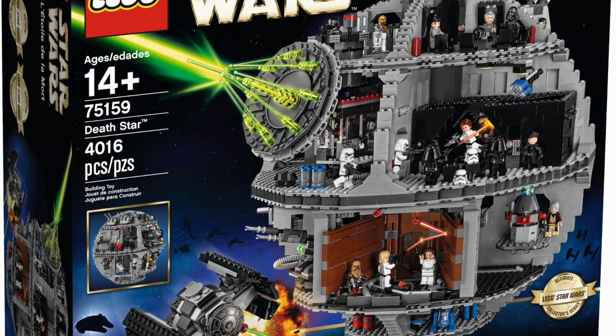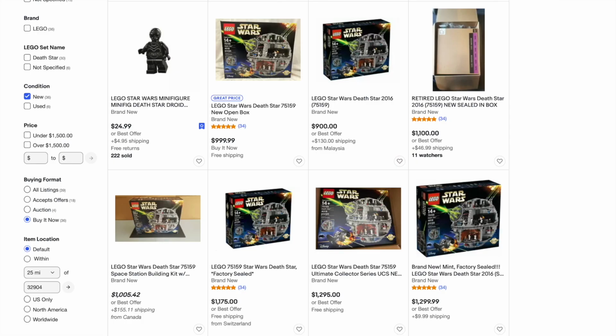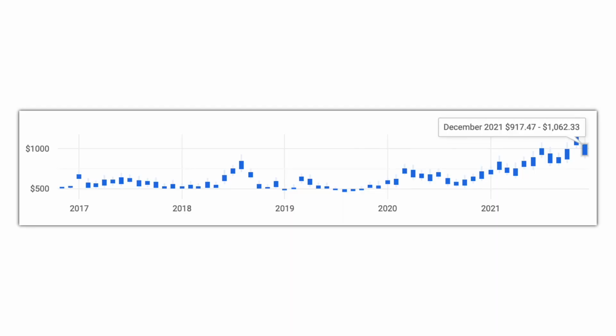And LEGO went and re-released it. And now that re-release version of the Death Star is retired, it's worth about $1,000, which is insane because everybody was buying it to invest in, thinking it would be the next Falcon. And I looked at it and I was like, hey, if everyone's buying it to invest in, then there's going to be a ton of supply post-retirement, and therefore the price won't rise as much. But the price has, and perhaps it hasn't risen as much as it would have otherwise if there weren't a ton of people investing in it.